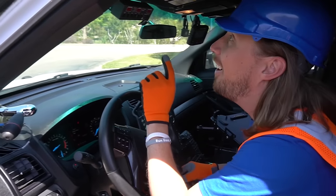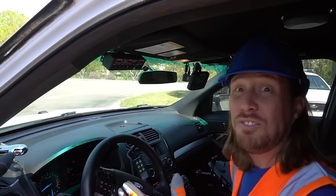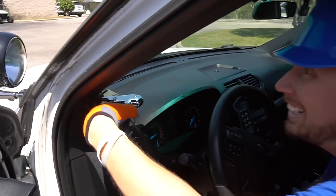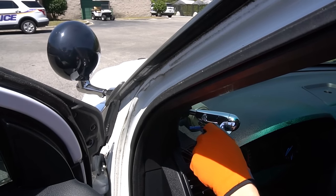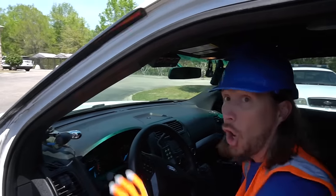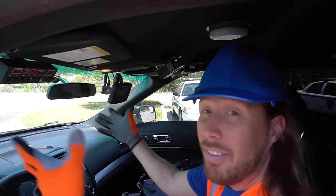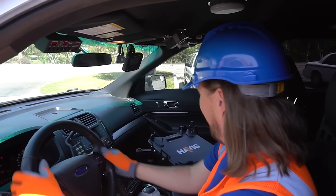And look, we've got the radar. That's what this is right here. And you know what that does? That detects how fast a car is going to make sure that we're not passing the speed limit. That's really cool. And this is the spotlight controls. It controls the spotlight, like we're patrolling the neighborhood. That's a really cool light. Look at this. This right here is an actual in-car camera. That means that it captures everything that's happening inside of the police car while you're driving down the road. Wow, this is really cool.